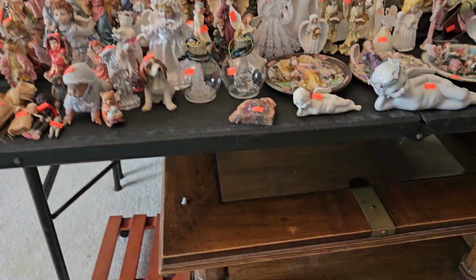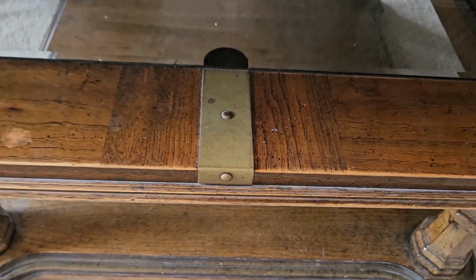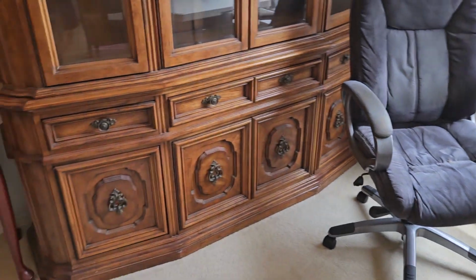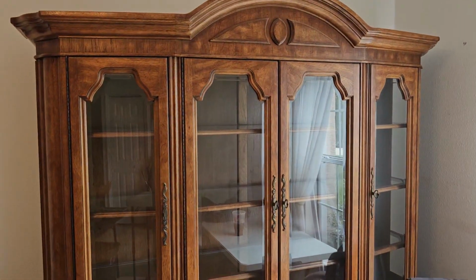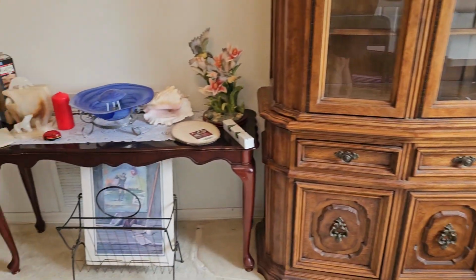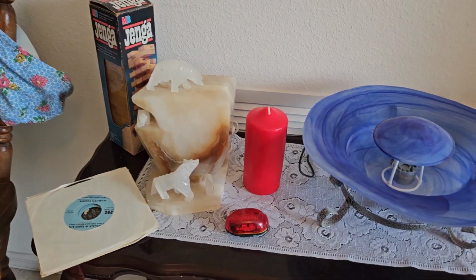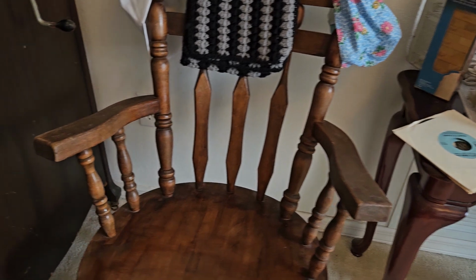I want you to see the table underneath here. Nice coffee table. Check out how it's made, though. Isn't that cool? All right, I'm turning you around. Nice china cabinet. It is two pieces, so if you just wanted to use the buffet on the bottom, you could. Entry table there. All right, now let me show you over here.